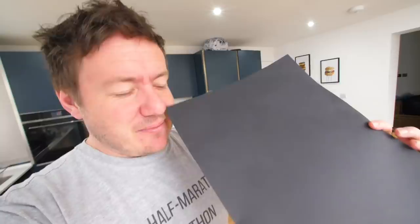The biggest problem now is that we've got some card, but it's nowhere near big enough. Have we still got that traffic cone? No. I think when we moved house, I threw it out. We're going to bodge together some... This is A3? Yeah, A3. Kind of need it a bit bigger than that, so we're going to bodge something together with a bit of tape, and then we'll just make some sort of cone, like a dunce hat.